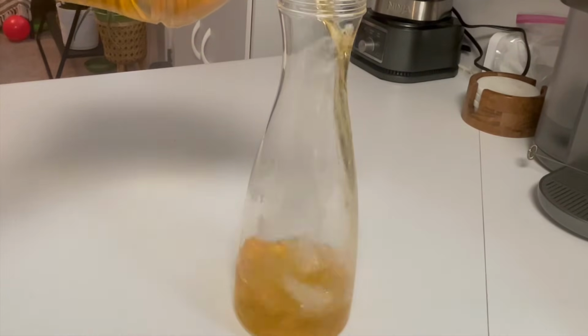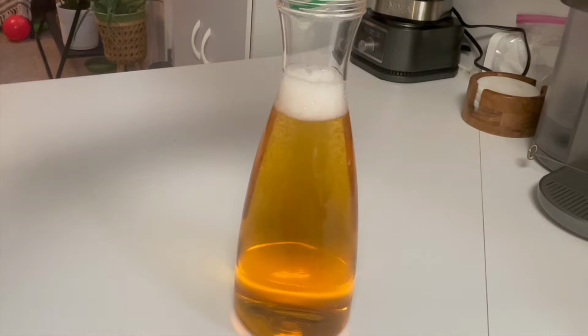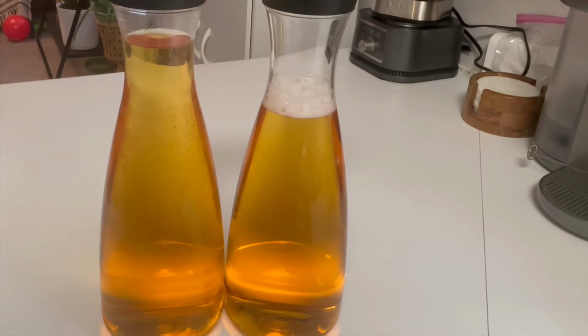I also found that pouring out some of the liquids that we have, like juices and milks and things like that, into smaller containers takes up less space in the fridge, and it honestly just looks better, has a better flow in there, and it doesn't feel as cluttered.